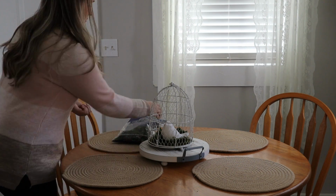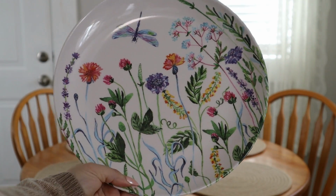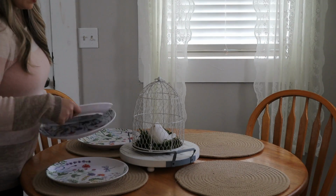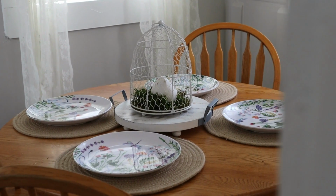I'm going to actually move that over there by the picnic basket on top of my pantry, and it turns out so cute. I had these plates since last year. I got them at TJ Maxx, but they are so pretty for spring, and I love using them in here for the kids since they are plastic and non-breakable.